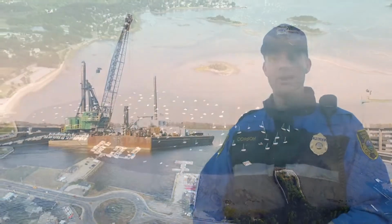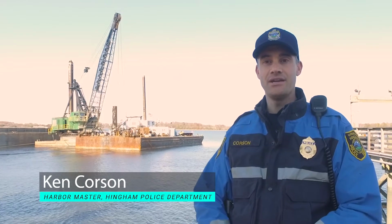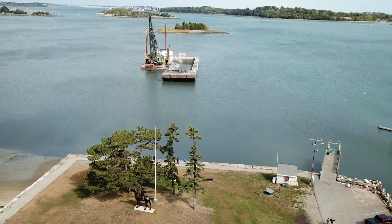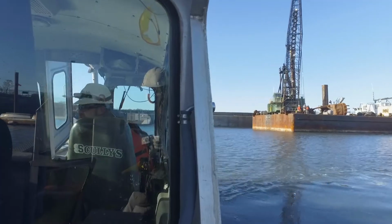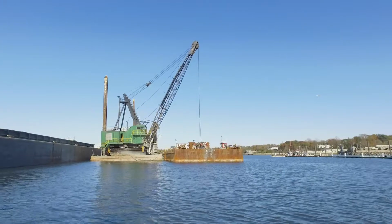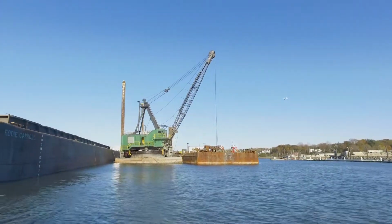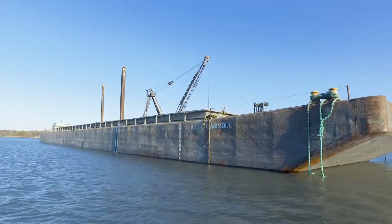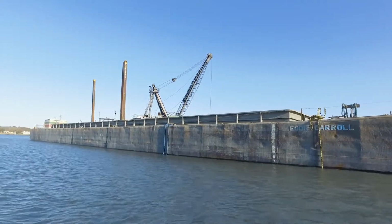We dredge the inner harbor here roughly every 10 years. The last time we dredged it was 2009, and now here we are in 2019 dredging again. Dredging is where they're making the water deeper. They're digging the mud material and removing it from the harbors. Prior to dredging, we had about, in some areas, 2 to 4 feet of water depth at low tide. After dredging, we'll have 6 to 7 feet of water depth throughout the entire inner harbor here.